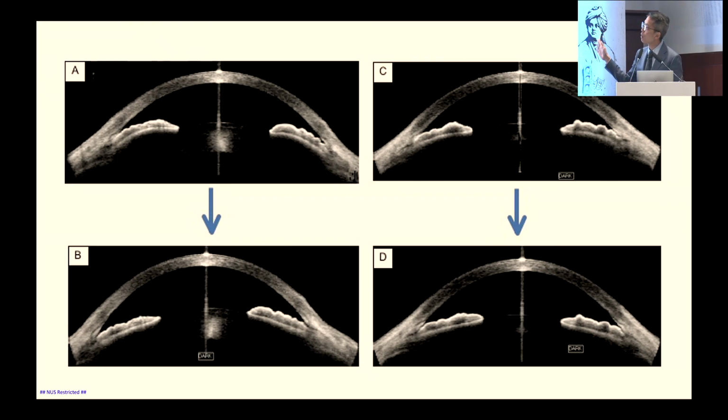But if you see to your right, another example of a patient without pupil block, right? Prior to laser iridotomy, the angles are closed. Guess what? After laser iridotomy, the angles remain closed, right? So there is residual angle closure. It just tells you that there are other mechanisms of angle closure that need to be addressed in these patients.